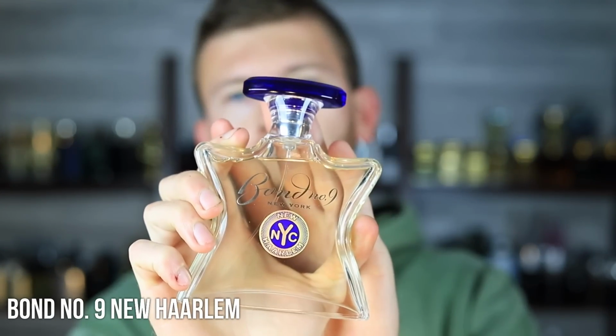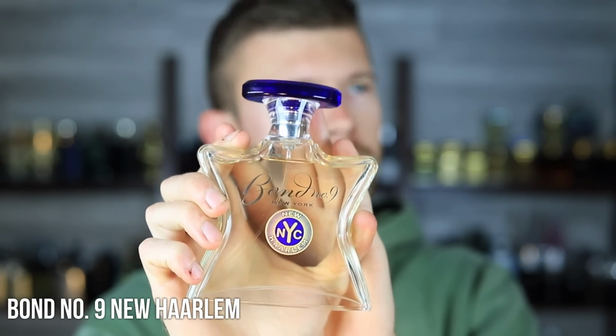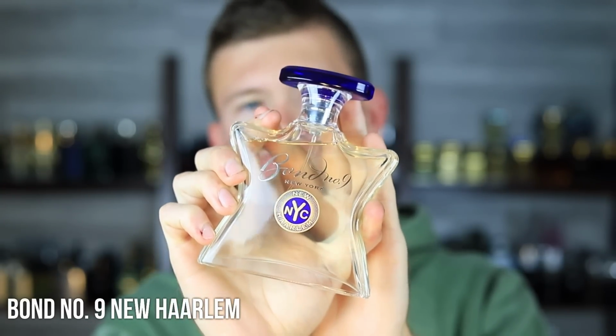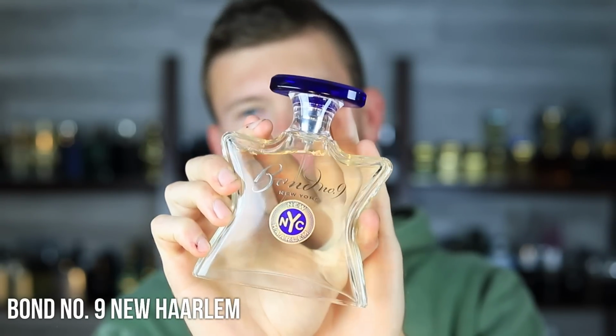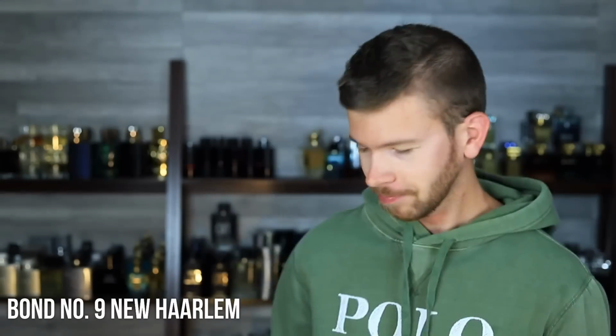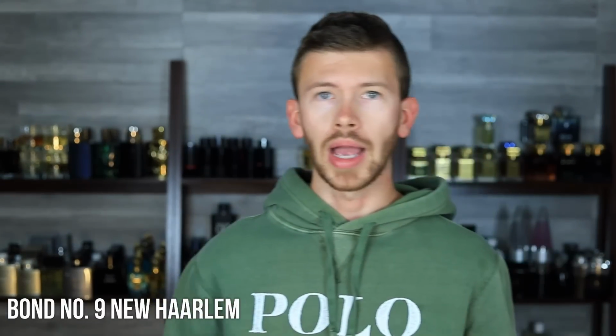I've talked about this one before. It's one of the few Bond number 9 scents that I have. I don't have a ton of them. I don't know why. I just have never really been too interested in the house. I have this and Bleecker Street, and that's about it. I bought this one because of the hype.